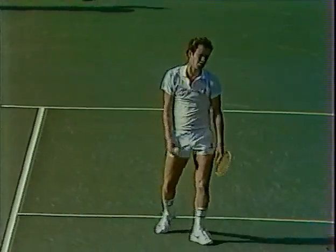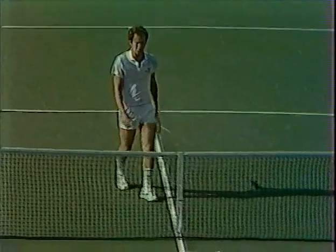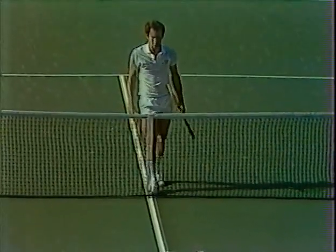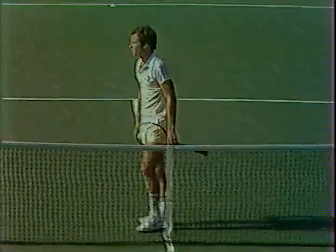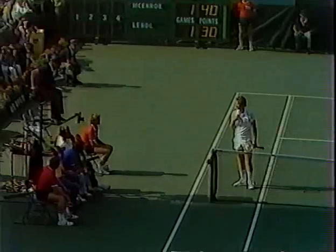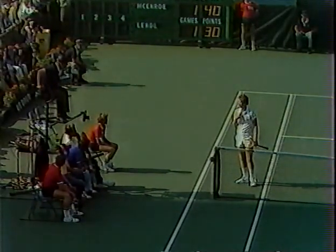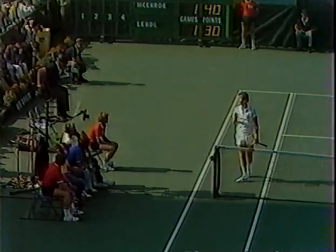Oh! Lendl started to walk on that one, too. Both players thought that ball was in. No, I want to ask him if he's sure of the call. That was on the line.